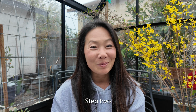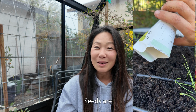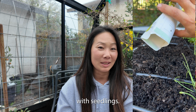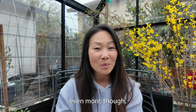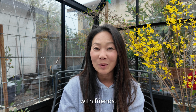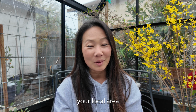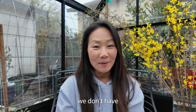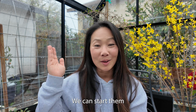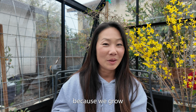Okay, step 2, it's getting a little bit more fun. Seeds are much cheaper than starting with seedlings, and you can get more plants for your money. To save even more though, you can do seed swaps with friends. You can also check your local area for seed libraries or free seed programs from your community. Here in Southern California, we don't have to start our seeds indoors. We can start them outside because we grow year-round.